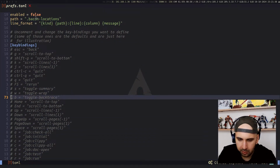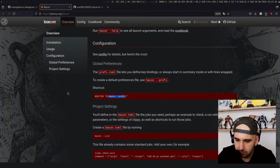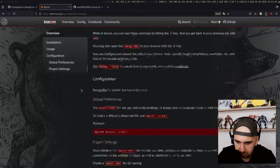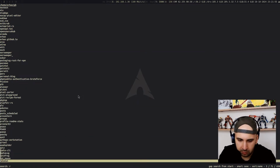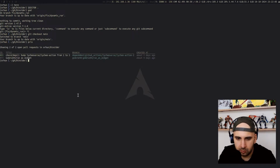Key bindings. I don't think I know enough about this tool to configure it yet. But okay, create a Bacon TOML. It looks quite straightforward actually. So I'm gonna try it out on a repo, maybe on something small. Let's try it on Binsider. So main. Okay.